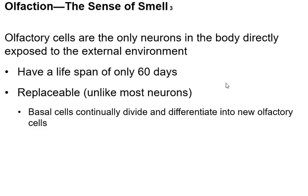Also, it'd be interesting if you could take those neurons and put them in another part of the body where you have neurons that don't divide, like in someone who has Alzheimer's, and see if they start taking their cues from nearby neurons, and instead of acting like an olfactory neuron, start acting like a neuron that's necessary for our thought processes. I've never heard anybody doing any research that way, but it seems like that would be a smart thing to do.